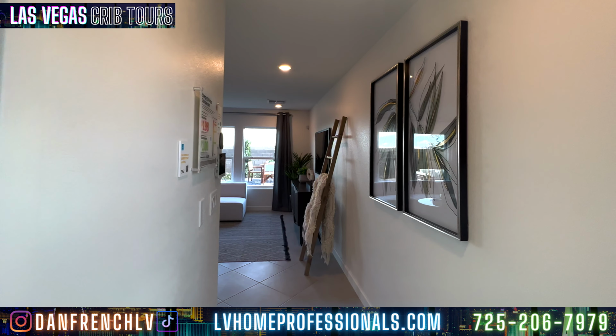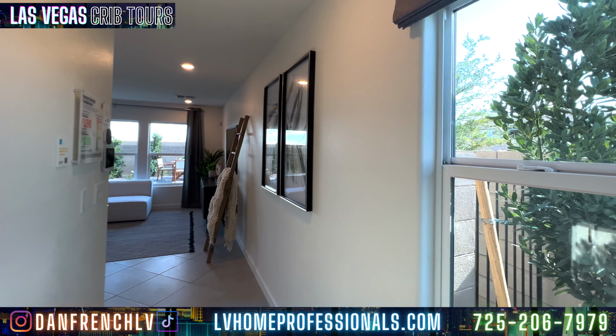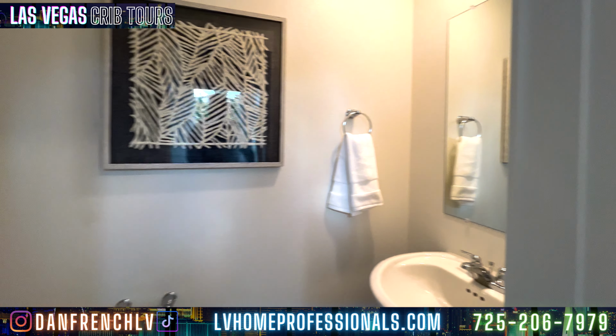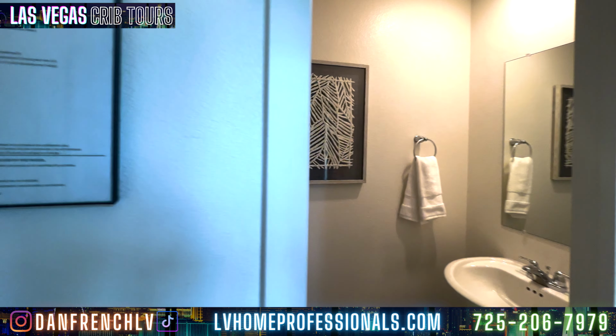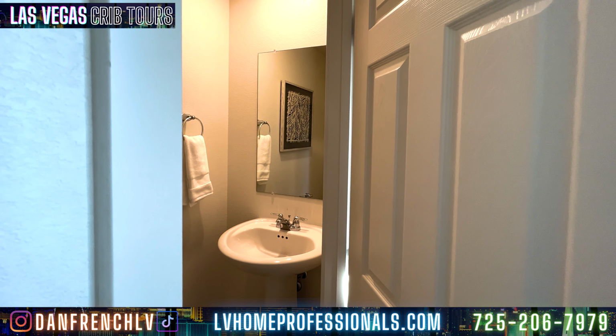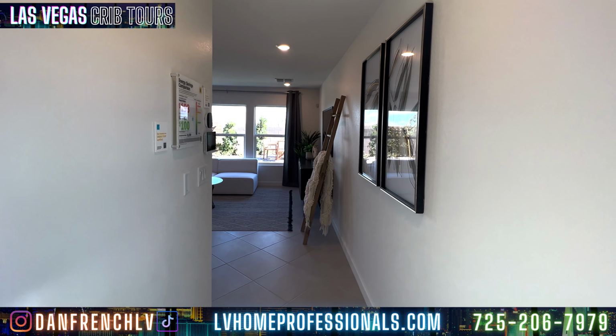you're just going to have your 3.5-inch baseboards on this one, right? Not a very open floor plan. This right here is going to be your first toilet, private toilet. This is going to be for guests. Standard sink, standard faucet, right? No upgrades. This is going to be pretty much the least amount of upgrades home that you're going to see.